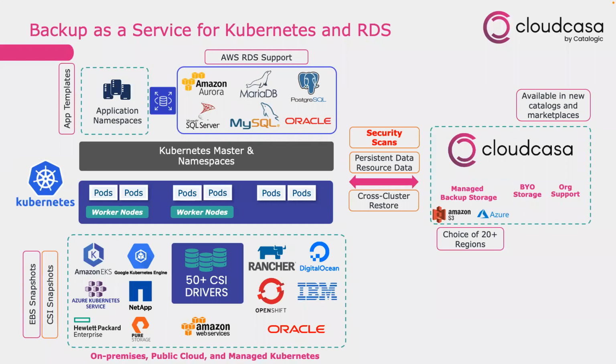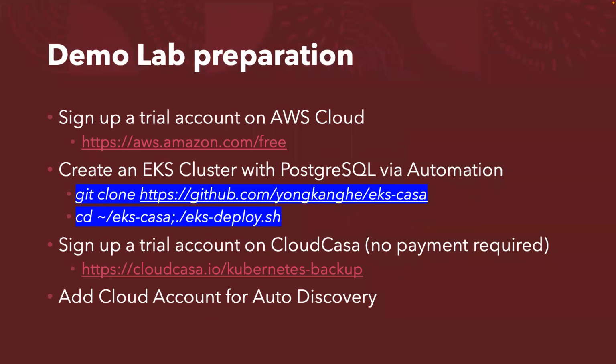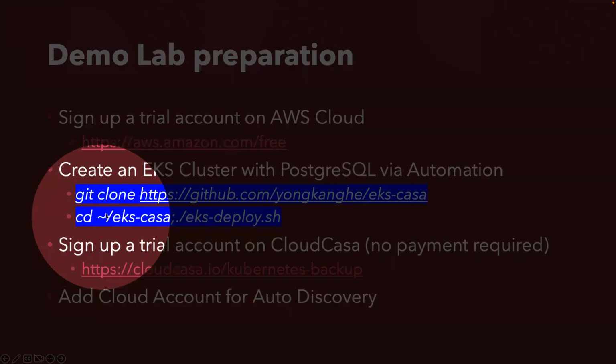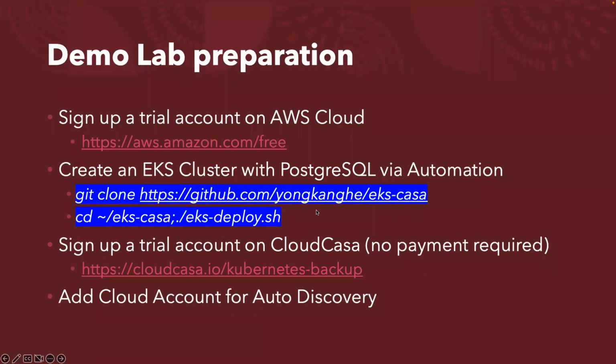So with that, let me jump to the next part. I really like to give everybody hands-on experience. So now it's lab time. So how to prepare the labs? Pretty simple. If you don't have an AWS Cloud account, you can follow the link here to sign up for an AWS Cloud trial account. Once you have an AWS Cloud account, you can simply clone the repository, change to the directory, and run eks-deploy. I created the automation to simplify life, so you use just one command to launch the Amazon EKS cluster. Typically in about 20 minutes, the cluster will be ready.